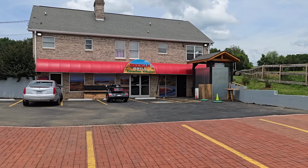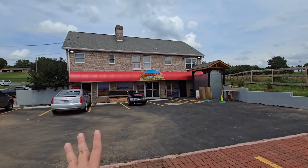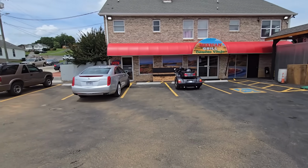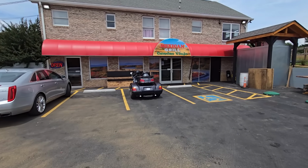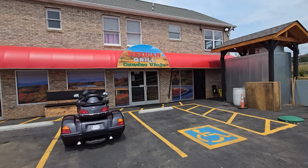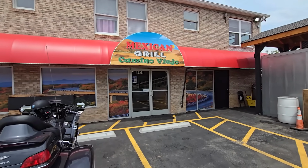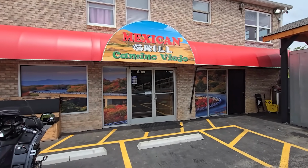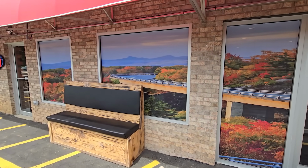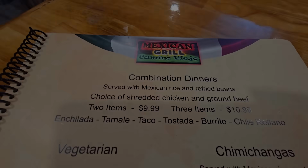Let's head on in. Let's see what this is about. There's plenty of parking up front. I know they're building something off the back. I'm not sure what that is. And there's a few folks here. And yet again, this is right down the street from Dollywood, so if you get hungry, you can come here and then head back in the park. Looks like their hours are 11 a.m. to 10 p.m., 9 p.m. on Sundays. And I got a little mural of the Foothills Parkway. Very, very cool.